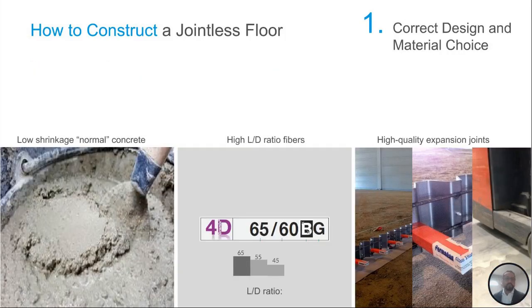With either one of those two designs, however, we need to make sure that we choose the correct materials. In this case, the earlier the better. The earlier the design, the better, because we can start looking very closely at the mix design, give recommendations either for mix improvements or mix testing on the shrinkage, the best performance fiber, whether it be in this case 4D6560 or a better fiber performance, as well as high quality expansion joints, if expansion joints were to be used.